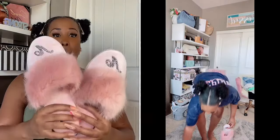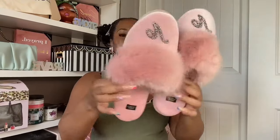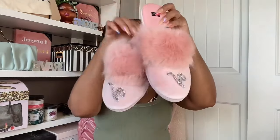Okay, so another thing is I got these cute little slippers. Now the slippers, as you know, I paired them with this outfit here. It might not match truly or anything like that, but I just thought it was cute because I thought it complemented each other. So yeah, these are the cute little pink fuzzies, and I did get these in the size large. Okay, so moving on to the last outfit.